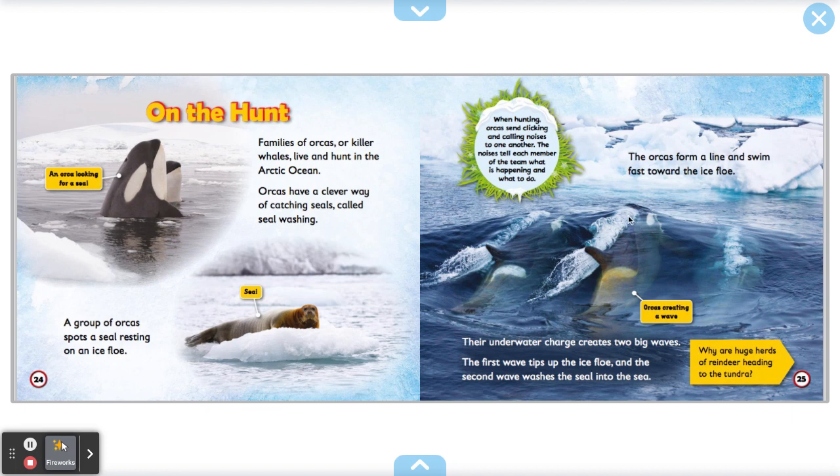When hunting, orcas send clicking and calling noises to one another. The noises tell each member of the team what is happening and what to do. Why are huge herds of reindeer heading to the tundra?